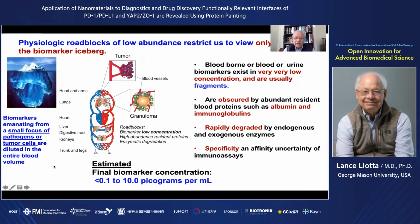If we think about the field of biomarkers, one of the biggest roadblocks to discovery of new biomarkers for disease is that the biomarkers coming from the diseased tissue are present in only very small amounts, and then they're diluted in the entire blood volume, and they're fragments, otherwise they wouldn't end up in the bloodstream. They wouldn't be able to penetrate the blood vessels of the tissue.